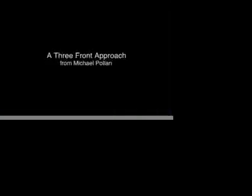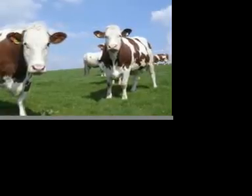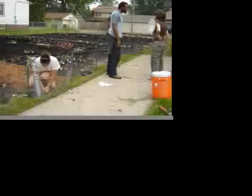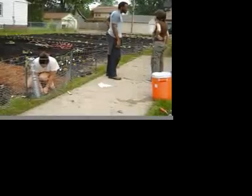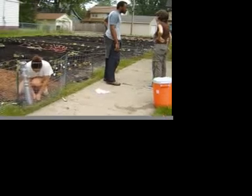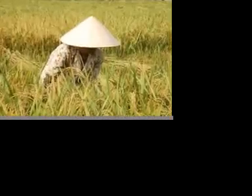A three-front approach from Michael Pollan. 1. Resolarize the American farm. The power of cleverly designed polycultures to produce large amounts of food from little more than soil, water, and sunlight has been proved not only by small-scale alternative farmers in the United States, but also by large rice and fish farmers in China and giant-scale operations up to 15,000 acres in places like Argentina.